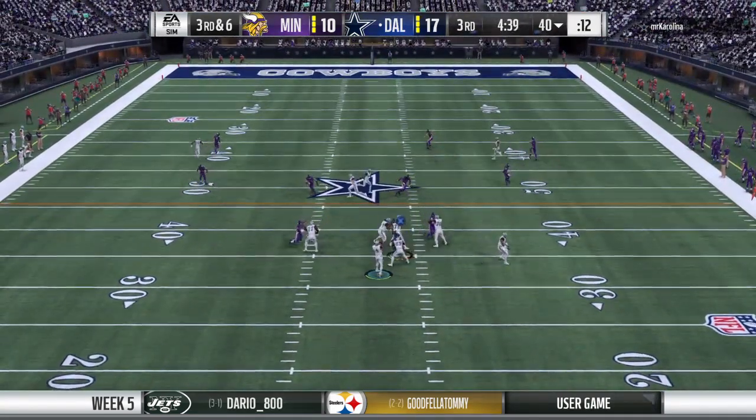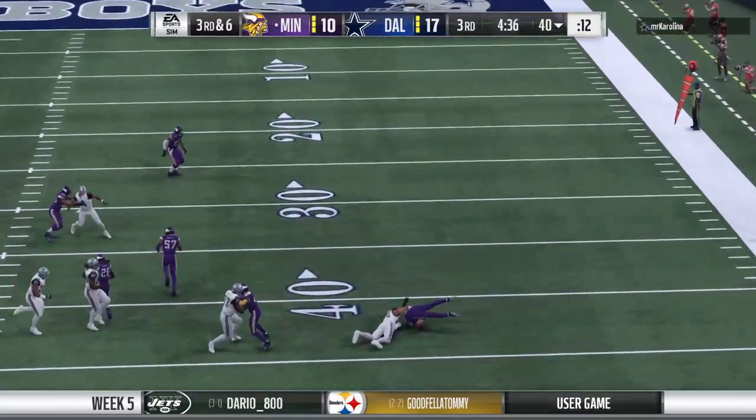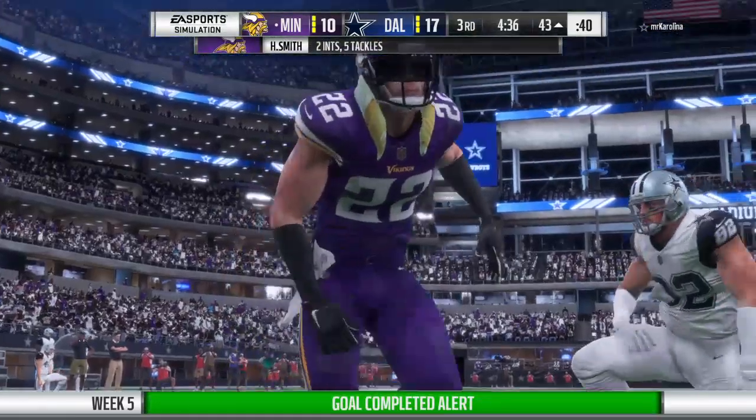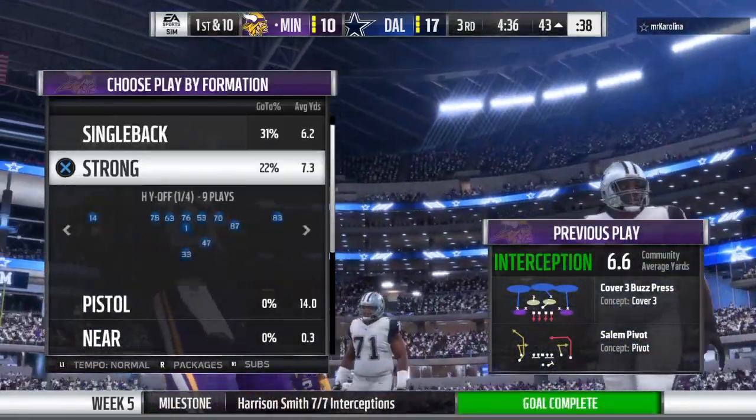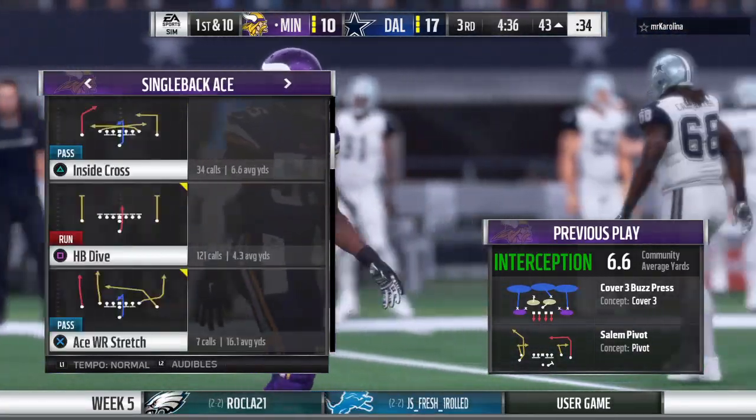Prescott from the gun. Looking for his tight end, Witten, and it's intercepted. Picked off by Harrison Smith. And to the 43. So down inside the 45 to the 43-yard line. That's where they'll take over.